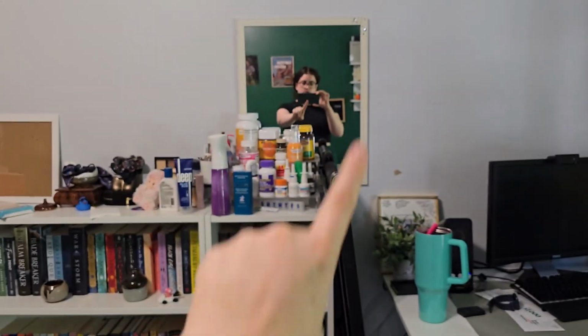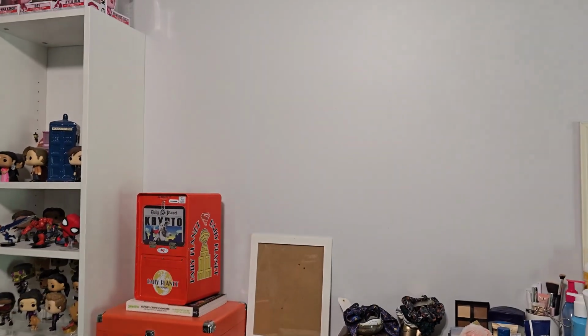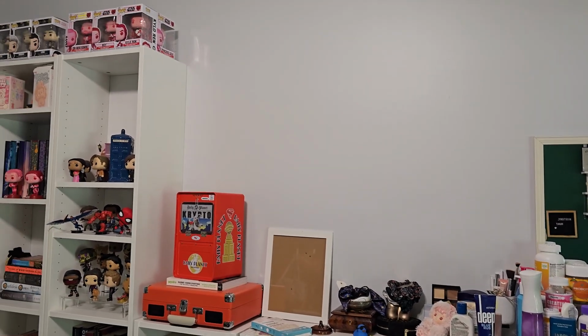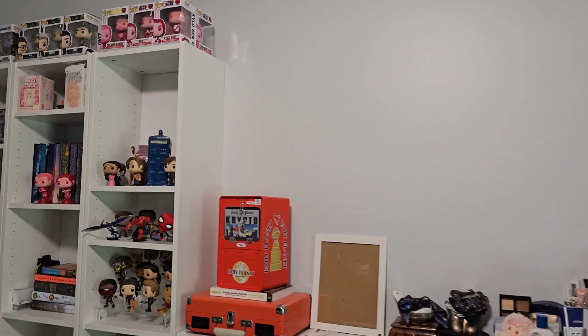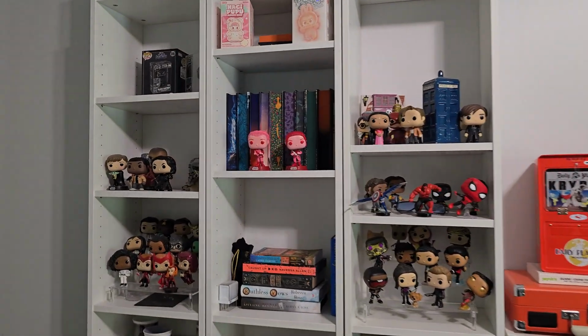So this mirror needs to move. And this wall, I used to use it as a projector wall, but now I want to use it to display all my art. Hopefully I can get that done today or tomorrow. It's just a matter of getting all the right frame sizes, and a lot of the pieces that I have are a little bit differently shaped than common frames.